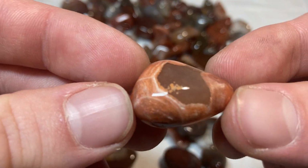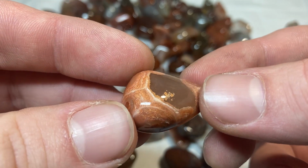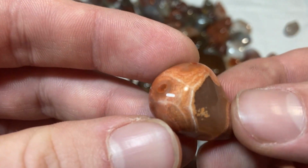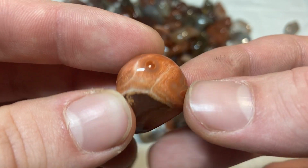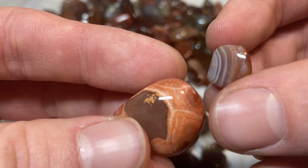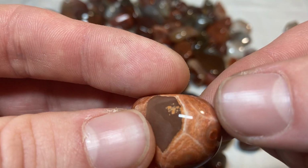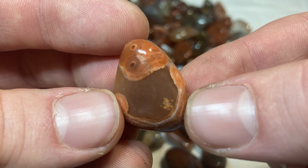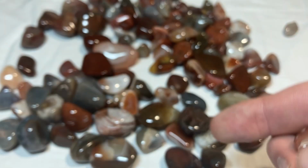This one's got some really unique banding on it. Typically the bands are much more defined. Or I guess, I don't know if defined is the right word, because these are definitely defined, but they're not as smooth. Like if you look at this one, they're kind of smooth and flowing, whereas this one they're jaggedy. It's pretty neat though.